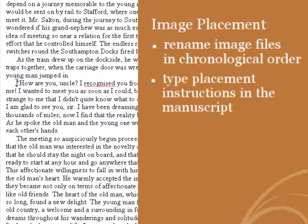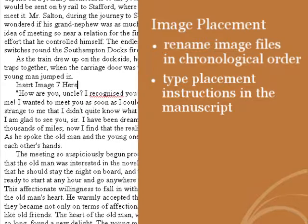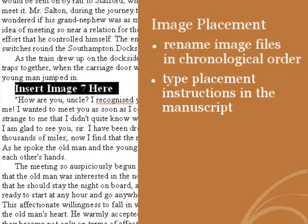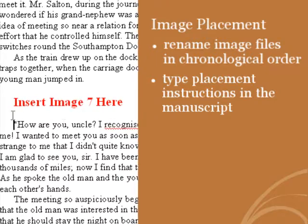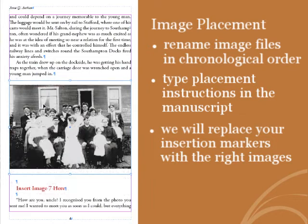Then we suggest you type your image placement instructions in the manuscript itself exactly where you'd like your image to go. We ask that you keep your image placement instructions between paragraphs, not in the middle of a paragraph. The instructions should stand apart from your main text for easy recognition. We recommend making the placement instructions bigger, bolder, and red. In production, we will simply replace these easy-to-spot instructions with the images that should go there.